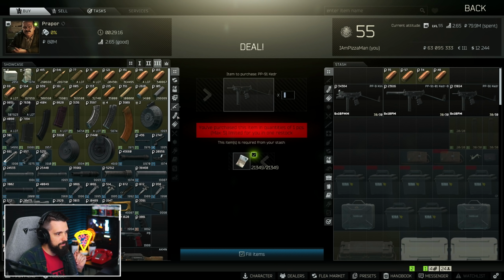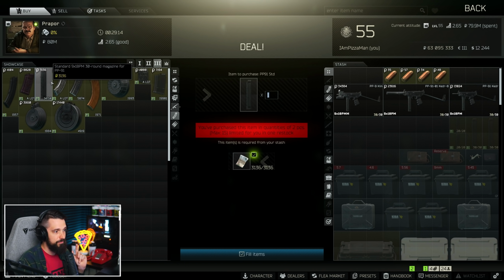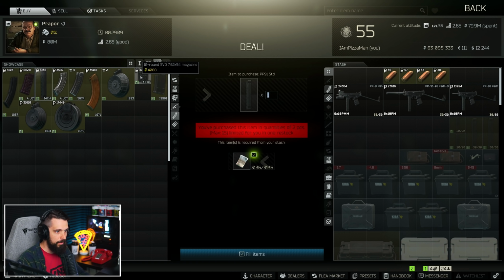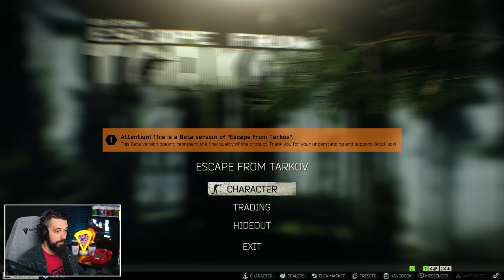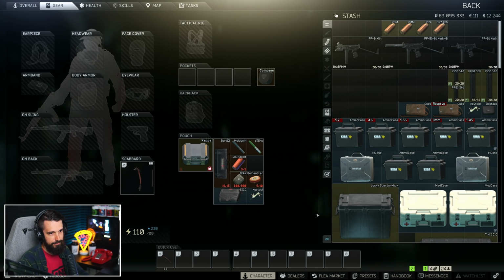Now, I believe you do need level 3 Prapor to get the 30 round mag. So that is, once again, if we're early wipe, a little bit of a grind. If you're brand new to the game, that might be a little bit of a grind. But for people that have been playing for a while, especially in this wipe, and now they're just kind of on a budget, then these are incredibly affordable. But they're even affordable from the flea market still. So it shouldn't be too big of a deal there.